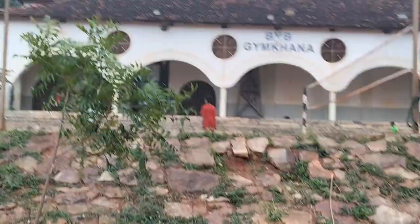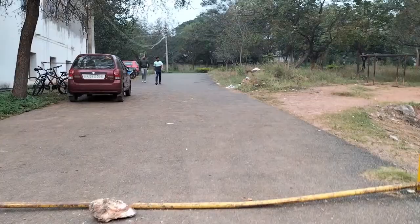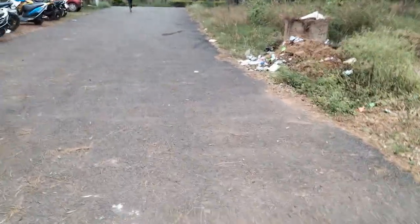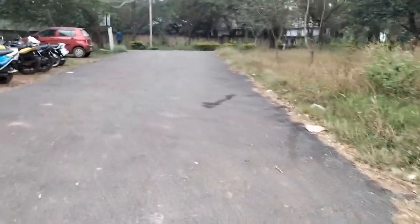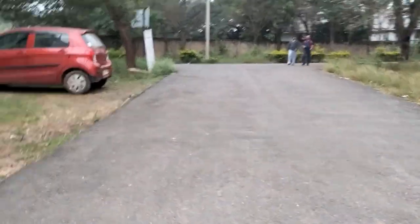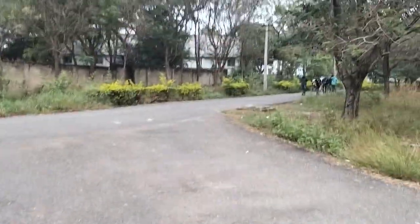To walk to some other places. You can see this is the BBB Gymkhana, KLE Technological University, with table tennis, shuttle, all these plants. So now let's go out of this place and I'm going to show you some more places. This college is in Hubli, Karnataka. Let's walk through some more places. I'll show you the college right now. It's a very long path.